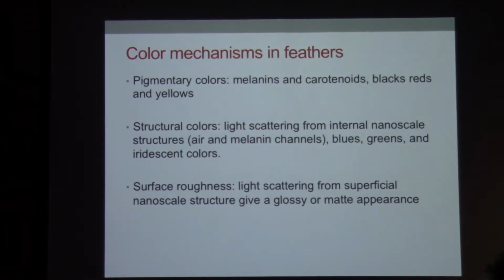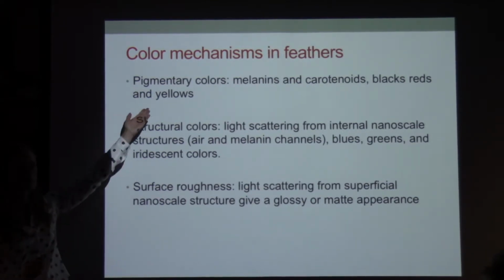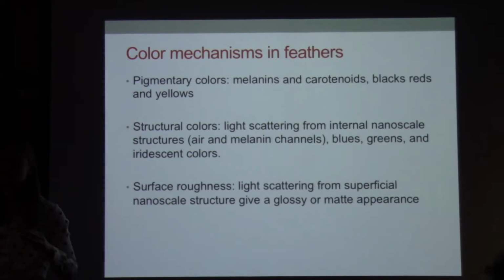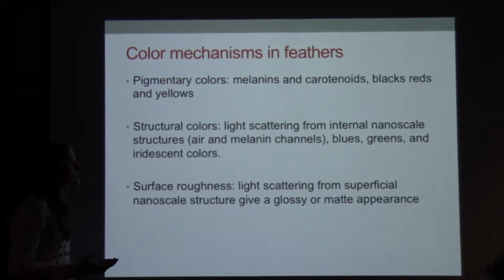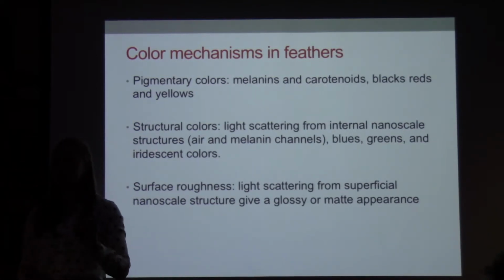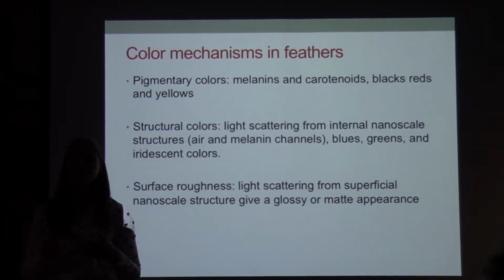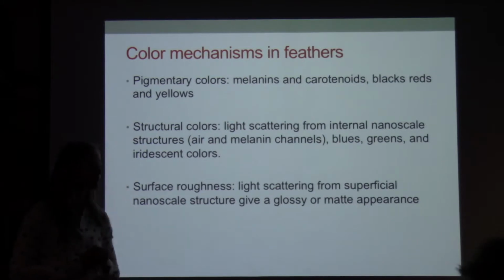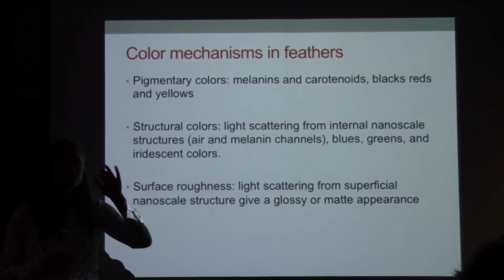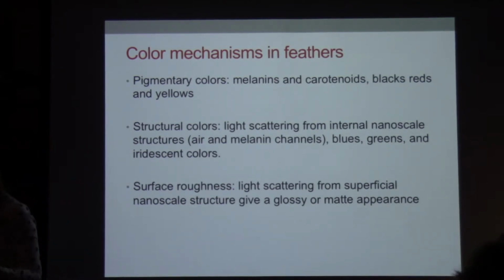So this is cool for a bunch of different reasons. First off, it gives us a new way to modify the appearance of feathers, right? Previous work has focused on pigmentary colors, melanins and carotenoids inside the feather that give particular color appearances. There's been work on structural colors, which are nanoscale internal structures that can create blues and greens by coherent scattering. And then there's been work on surface roughness, basically nanoscale superficial structures that can impact how matte or glossy a feather is.